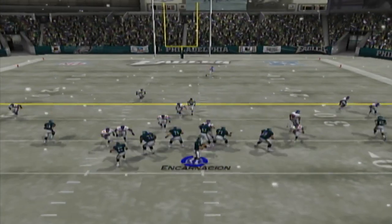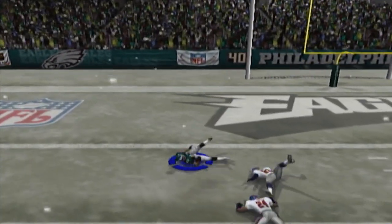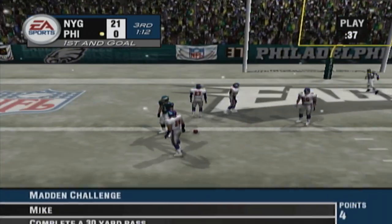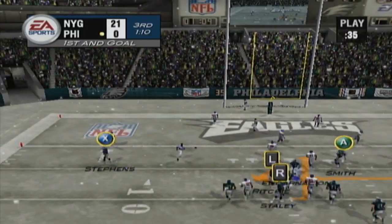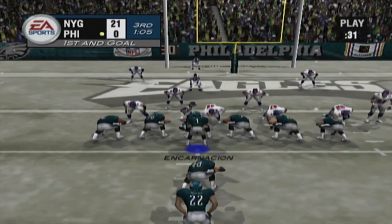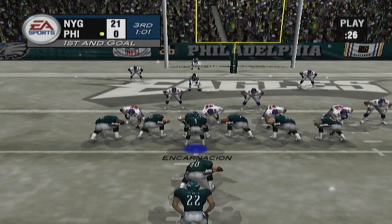They're going to go with a no huddle. Pressure coming, gives this one a ride to the left. Can't get it from behind. And it looks like they're going to go no huddle. Give it all you got. Bust this grill deep. Hit him low. Set. Eagle left. You got him.